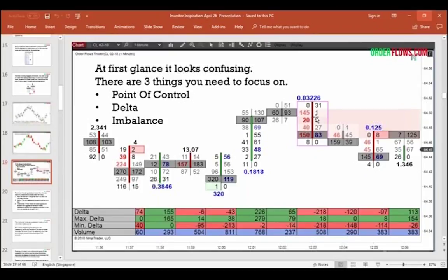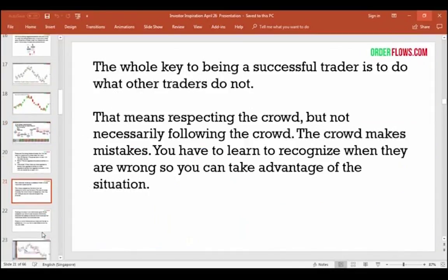And again, this is information that's available to everybody out there, whether you want to look at it or not. A lot of people don't look at it. So the whole thing to being successful in trading is to do what other traders do not do, right? I mean, the overwhelming majority of traders lose money.